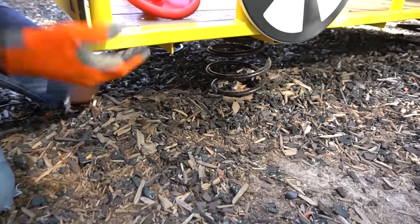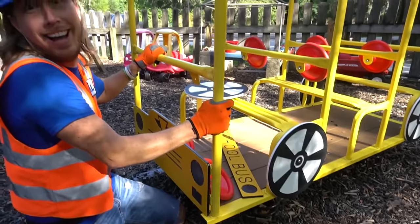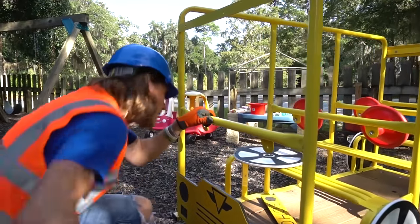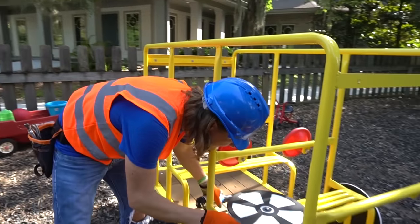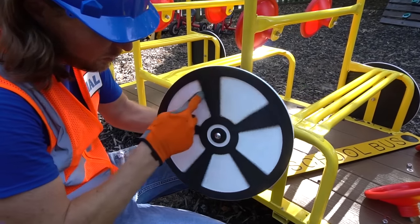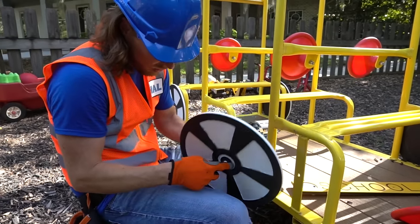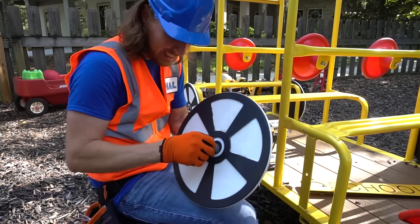We got these really cool springs that make it move. Oh, wow. That's totally awesome. We're almost done. We got a few more things to put on. Come on, let's walk around here. Let's get this wheel on. Check this out. Oh, this wheel's really, really cool. Look at it. It's black and it's white. And it's got one, two, whoop, three, four. It's got five spokes. That's really cool.